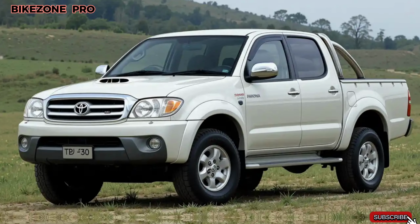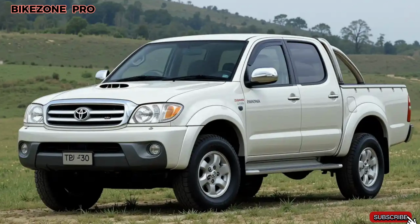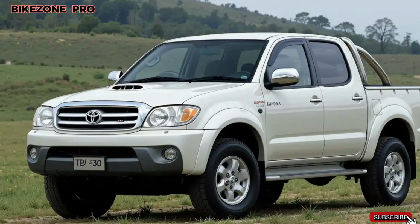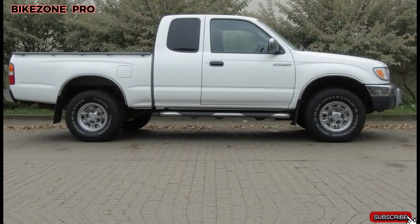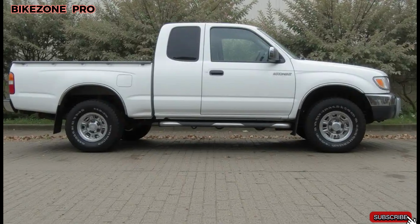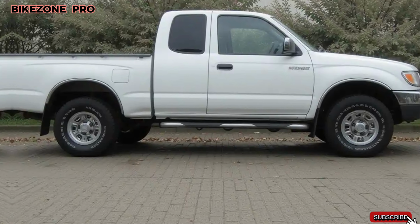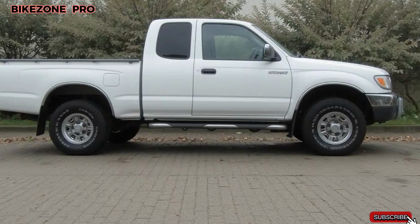Reliability and maintenance. What truly set the Hilux MK6 apart was its legendary reliability. Built to endure extreme conditions, it required minimal maintenance to keep running smoothly. Spare parts were widely available and affordable, further solidifying its status as a dependable workhorse. Owners often praised its ability to tackle tough terrains and heavy workloads without breaking a sweat.